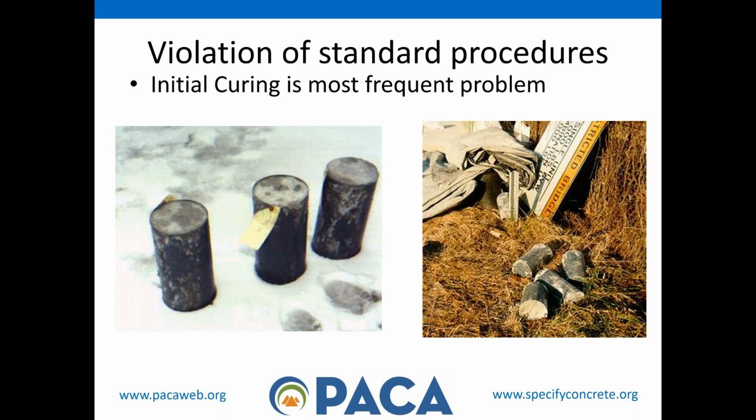Now, this slide is courtesy of our friends at NRMCA, but we got to take some credit or responsibility or blame for this, because the picture on the right-hand side is from one of Pennsylvania's finest bridge projects. You can see it's cold weather. Everything is brown and gray out there. There's an insulated blanket all wrapped up on the side of it, and there sit four test cylinders out in the cold weather. Nicely done.